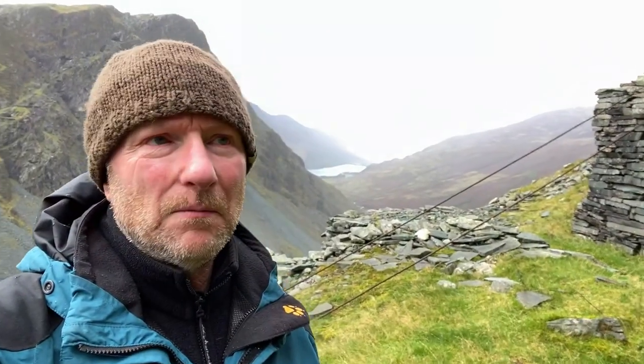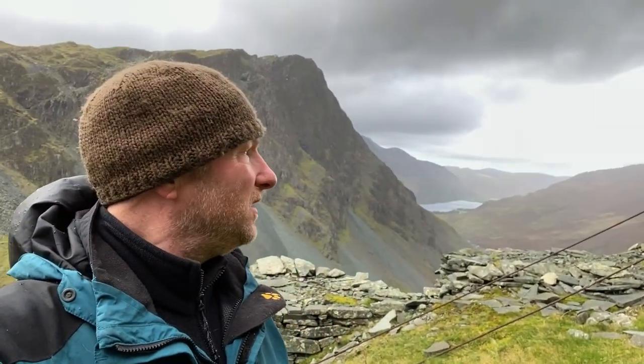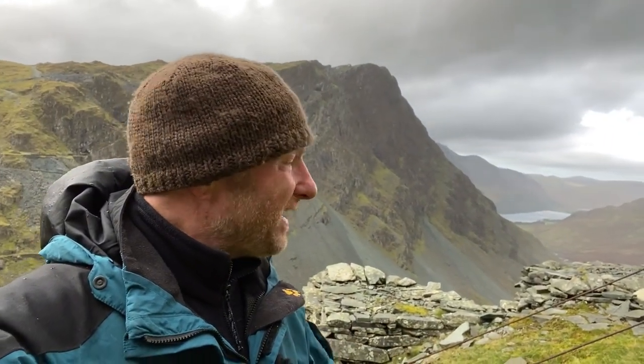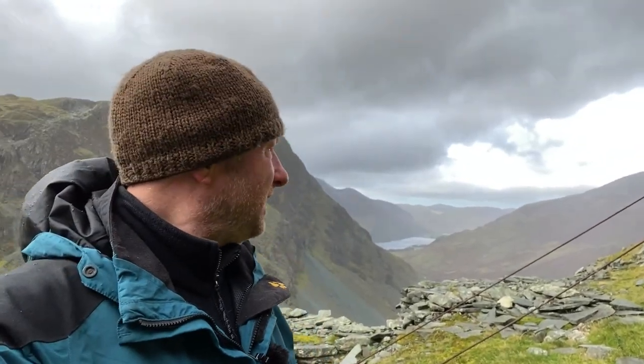So I've mentioned and praised the various mapping systems and tools you can use for photography in the past. Google Earth, Google Maps, especially with the 3D functionality. Now my aim was to scout out a location towards Dalehead. And I thought I could get up this way.